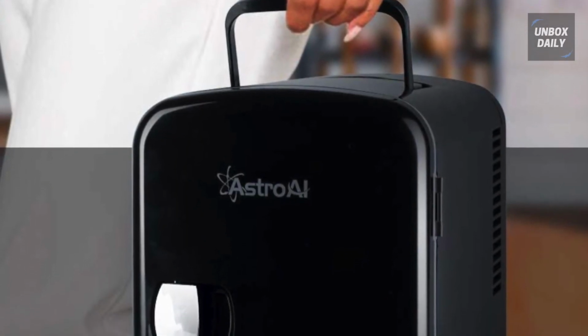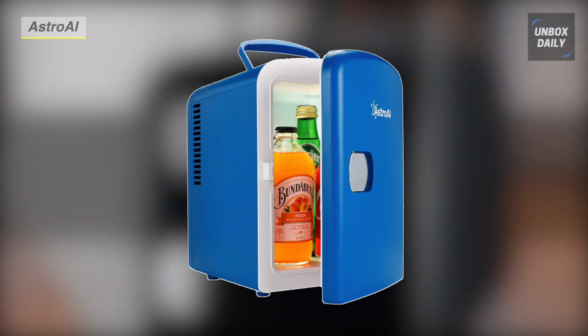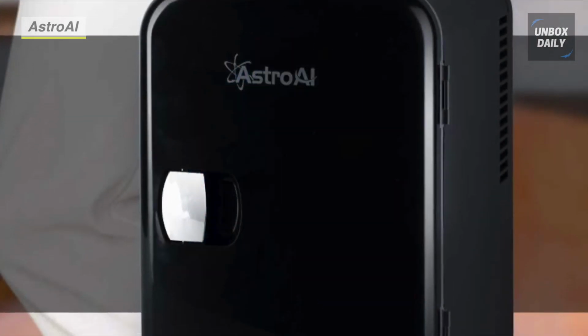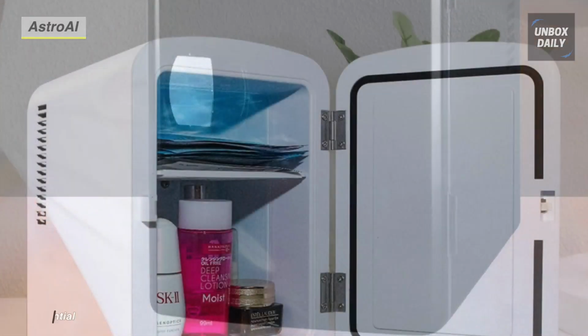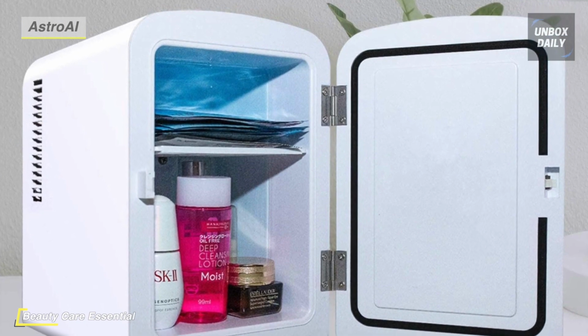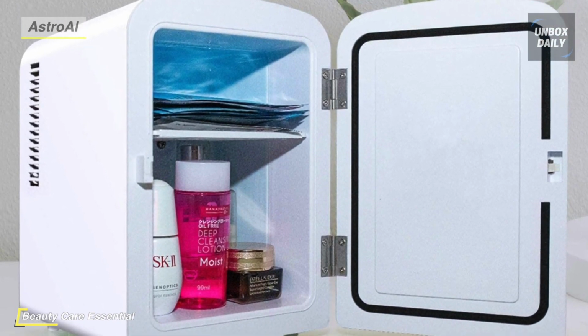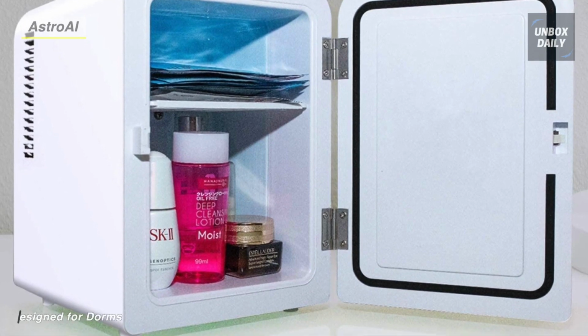The next product on the list is the AstroAI Mini Fridge. This portable 2-way mini fridge is fully insulated to keep things cool or hot, even when the motor isn't running. Its eco-friendly semiconductor refrigeration chip is built to handle consistent use. Take this fully insulated cooler and warmer from the house, on your road trip, and into the hotel room to keep medication at the right temperature.